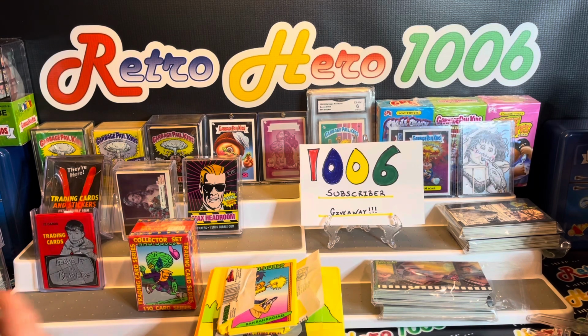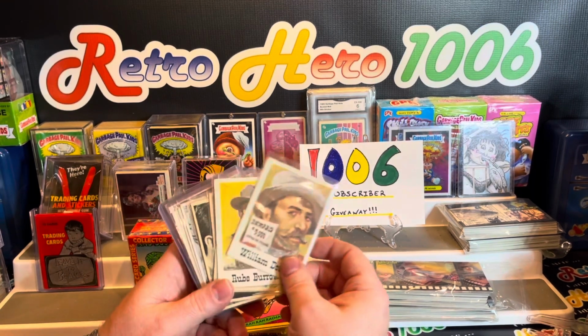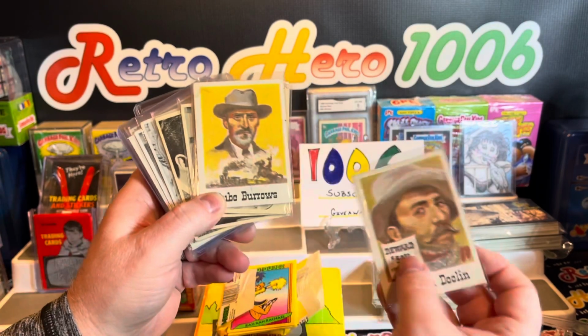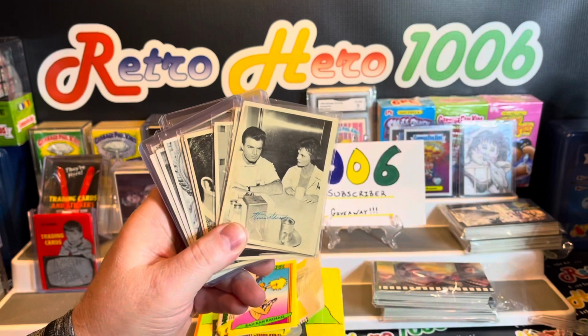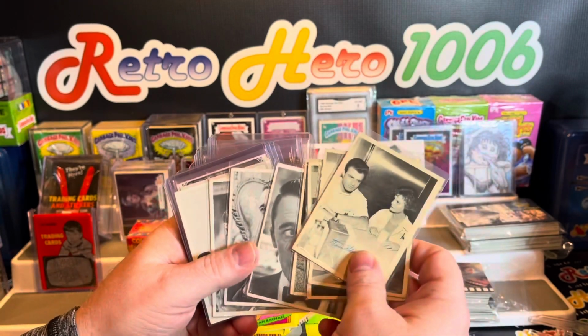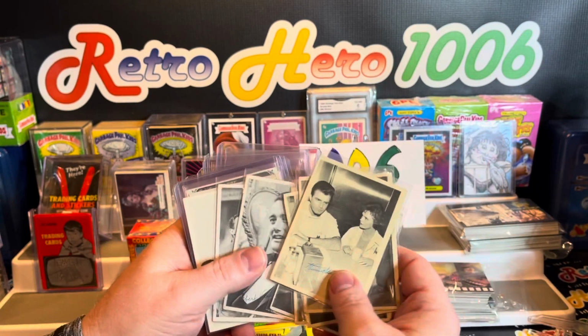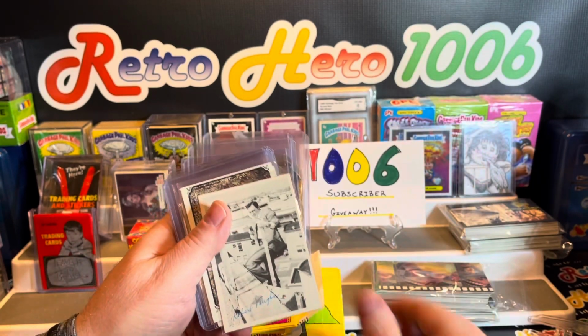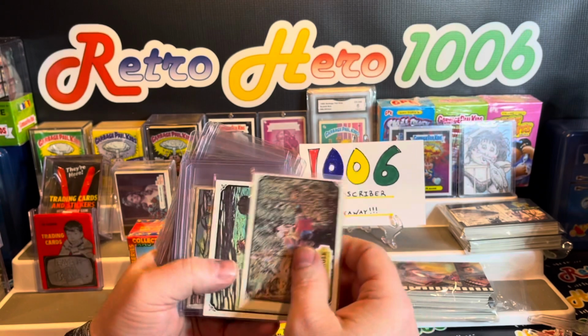In addition, a buddy of mine just threw me some old Wild West cards for, I believe these are 60s. I'm not sure who made them, but then we, of course, have some actor cards. Robert Vaughn cards from the 60s as well. So I've got a couple of those Robert Vaughn cards. A few other trading cards.